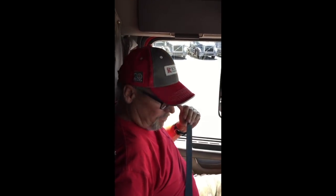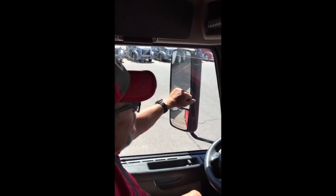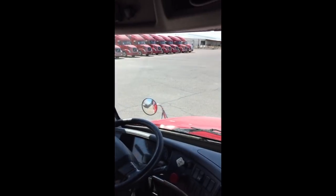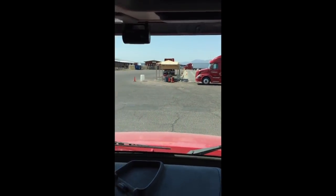Then after you have your seat belt, you check your windshield, your windows, and your mirrors properly adjusted to you. Your windshield, you're looking for any cracks, any kind of damage, no illegal stickers.